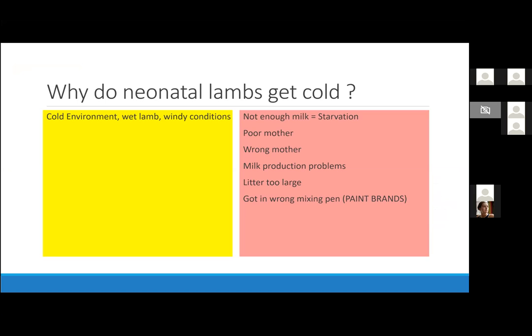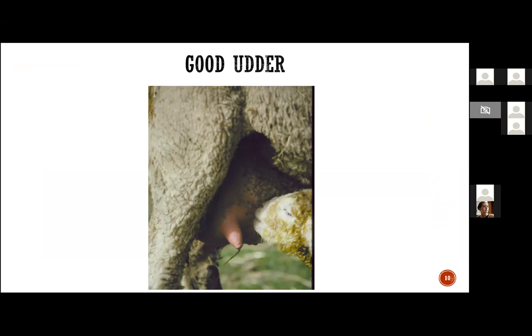Okay. All right. And then lastly, like starvation, it takes a heck of a good ewe to raise an even set of triplets. And so it's not terrible if we have to pull one lamb out of a set of triplets. It's not terrible to pull one quadruplet. And then lastly, if you have lambs that are getting into the wrong mixing pens and you're not using paint brands, it's such an easy management tool, and once you start using them, you'll never go backwards. There's what I call a good udder, you know, the teats kind of point toward the lambs.